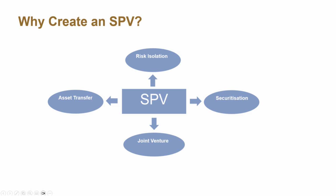Lastly, it helps with asset transfer. Directly transferring certain assets, like intellectual property, complex contracts, or entire business units, can be legally difficult and time-consuming. What the company can do is put these hard-to-transfer assets into a separate SPV. Instead of selling the assets individually, the company sells the entire SPV. This turns a complex asset sale into a simple corporate merger or acquisition, streamlining the process significantly.